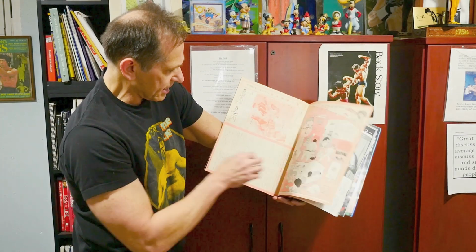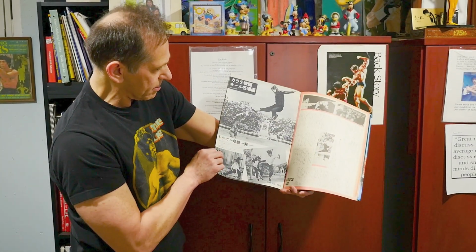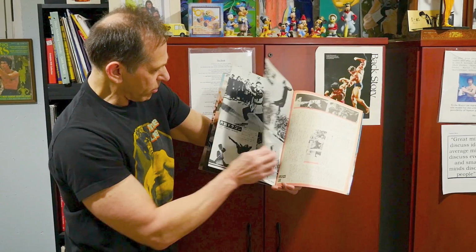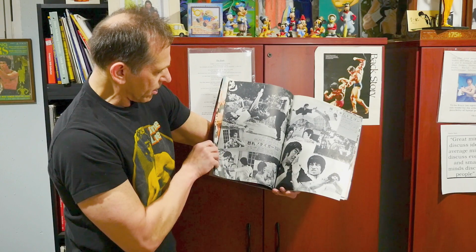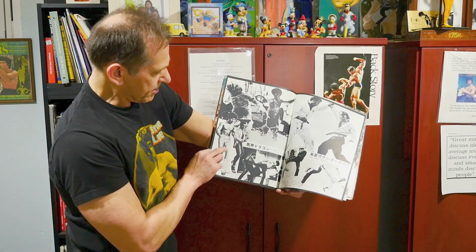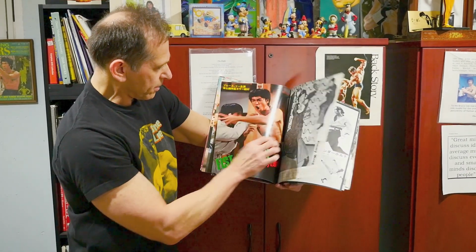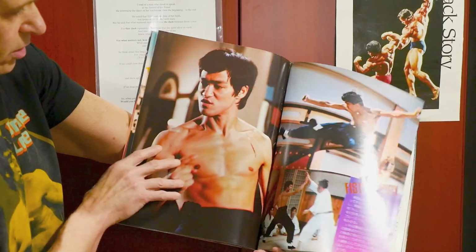In the early 70s, like I said, you didn't really see many of these magazines coming out. I'm going to try to get some better pictures here. Bruce from The Big Boss. Here's some other actors featured from the early 70s in this issue. You got Jim Kelly featured on this page with Fred Williamson. And here goes Bruce again from Fist of Fury. Some more color photos of Bruce Lee.